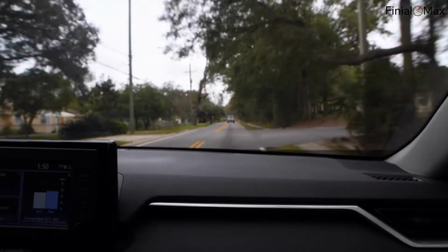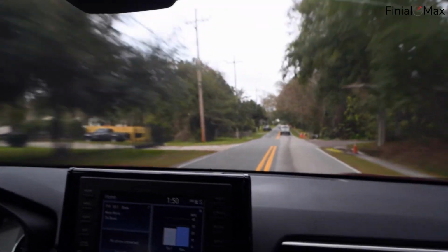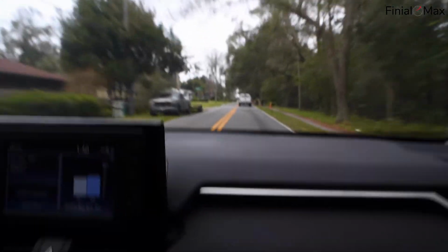I'm going to drift across the line a little bit so you can hear that audible sound again. And you can let the steering wheel go and it will steer you back over to the center, keeping you from going across the line.